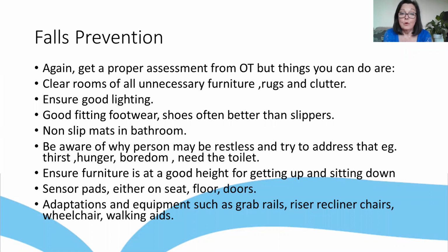Clear all rooms of unnecessary furniture, rugs, and clutter if you can. Now, I'm not asking you all to throw things away or get rid of your very precious things. And if you don't have anywhere to store all these things, you can rent storage. There's loads of storage facilities that you can use, but try and clear them of as much clutter as you can. Try and ensure there's as much good lighting around as possible, because people's vision starts to go as well.